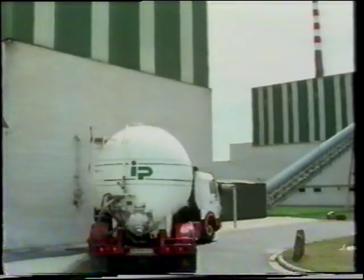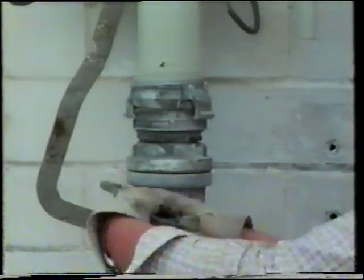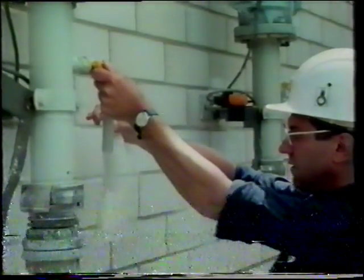The finished quicklime, somewhat whiter as a result of the burning process, is ground to a fine powder. This powdered lime is stored in closed silos. The powdered lime is pumped into road tankers and transported to the calcium silicate brickworks. As it's being pumped into the receiving silos, a sample is taken for quality control purposes.